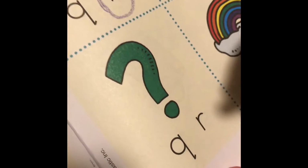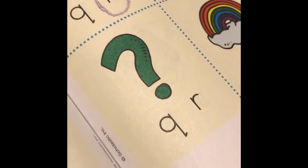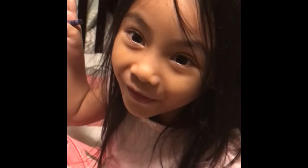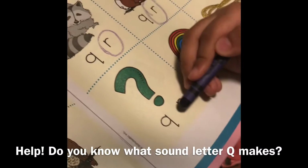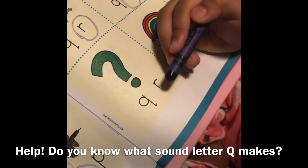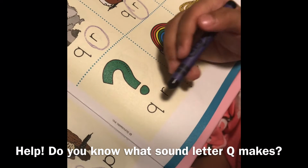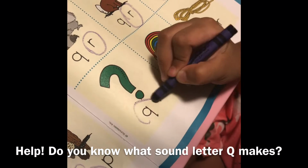What's that? Do you know what that is? Oh, you know what a question mark is? What does a question mark begin with? Oh no! We lost our buddy! What does question mark begin with? I don't know. What sound does Q make? Quail. Question mark. This one, Q? Mm-hmm. You're right.